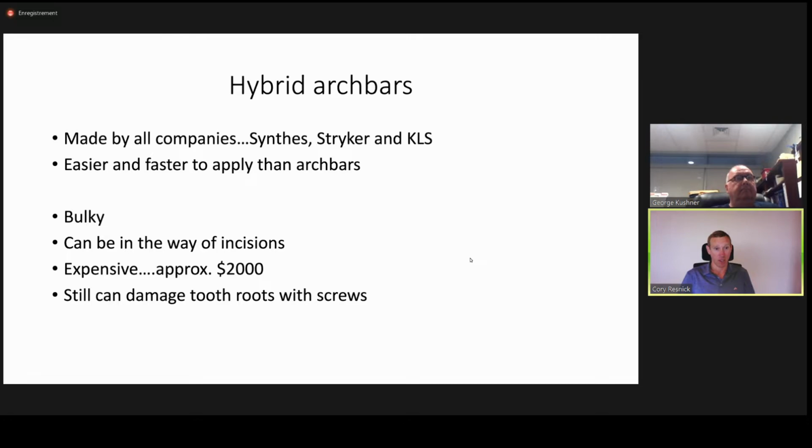Each company has a different design, and you may decide that one is a little bit better than the other in your hands, but all of them are relatively similar in their concept. They're certainly a little bit easier to place and faster to place than typical Erich arch bars. But they have some of the same risk as using IMF screws alone. It's very important to make sure that you understand the root anatomy of the teeth around the area where the nerve canal sits and such, so that we don't cause damage when placing those IMF screws.